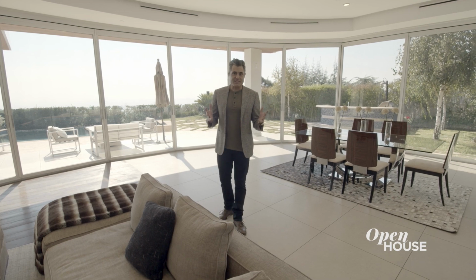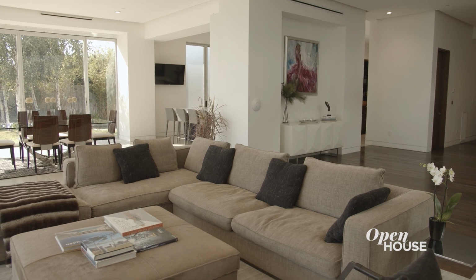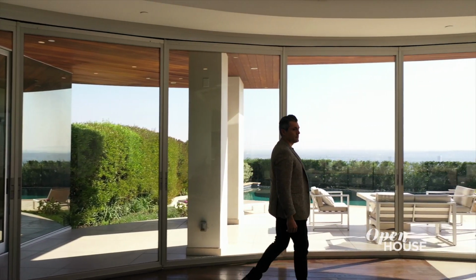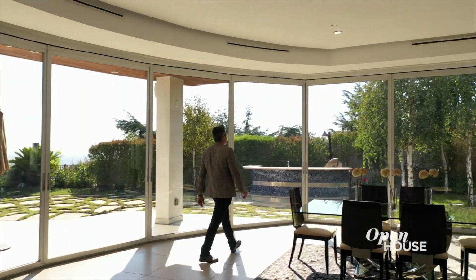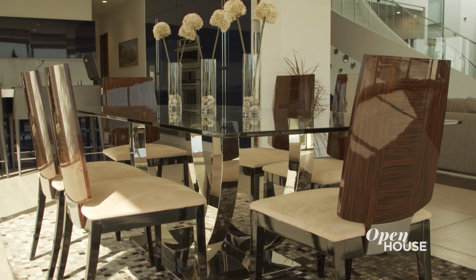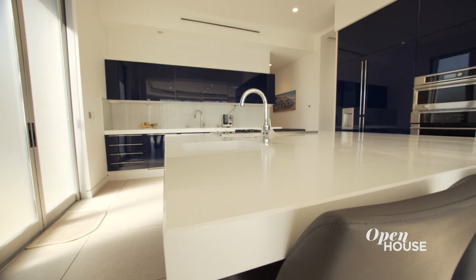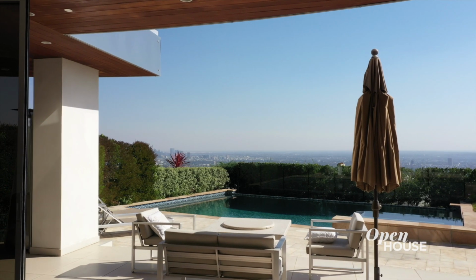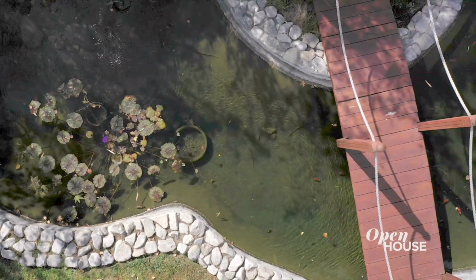One of my favorite things about this house is the fact that its open layout is inviting, and also you can walk out to the outdoor space from every corner of this house. The living room is integrated with the dining room, conveniently close to the barbecue, and just a couple steps away from the kitchen, the swimming pool, and the koi pond, one of my favorite spaces in this house. Let's go outside, have a moment of zen, and I think it speaks for itself.